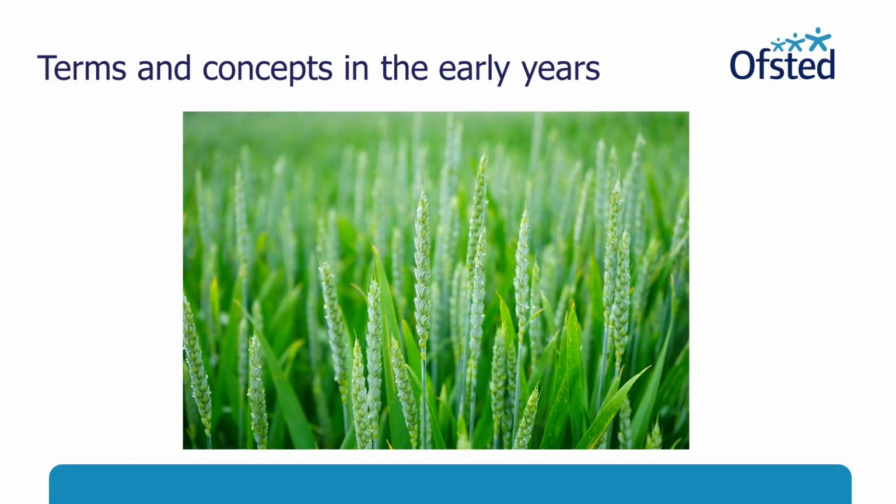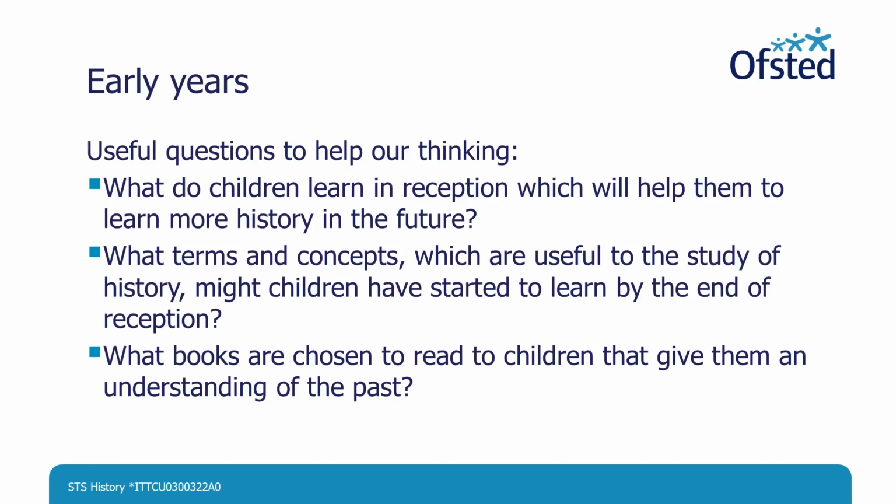or find opportunities to talk to children about farming. In Key Stage 1, teachers can then build on this early knowledge of farming to move pupils on to understand more about agriculture and how it works in readiness for what they will eventually go on to learn about early civilizations. So it's crucial that we think about what children might learn in reception that will help them to learn history in the future, particularly what terms or concepts might be useful for pupils as they move through the curriculum.